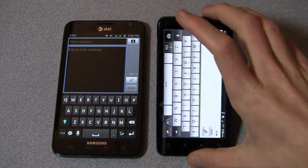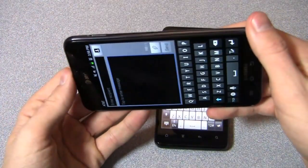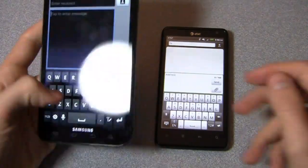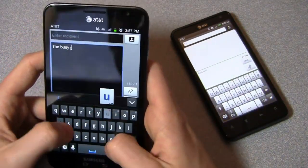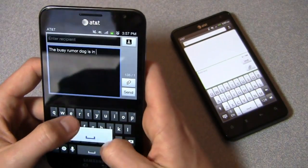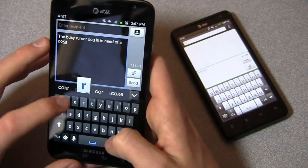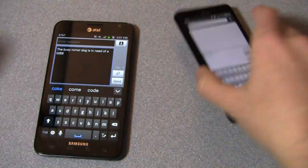On both of those, portrait to landscape transitions are nice and fast with little to no lag. You can see it has a nice little transition effect over here, which gives you a nice look and feel. On this device, we're going to say the Quick Brown Fox. Actually, you know what, we're going to switch it up. The Busy Rumor Dog is in need of a Coke. The Busy Rumor Dog is in need of a Coke because he is thirsty. Well, I won't say that, but you get the idea.